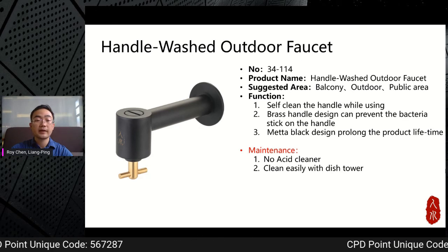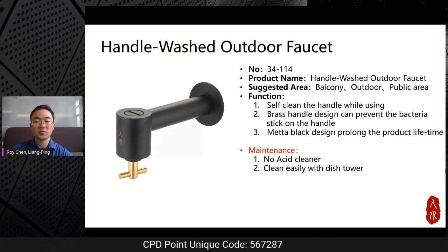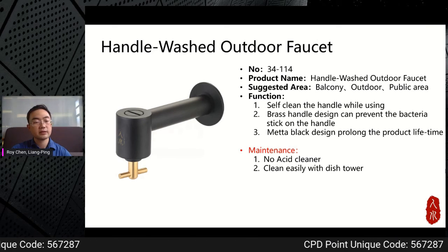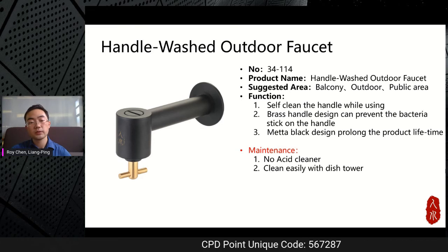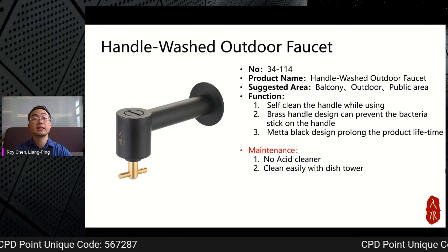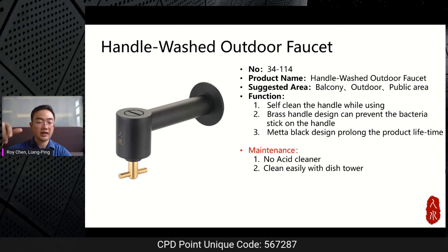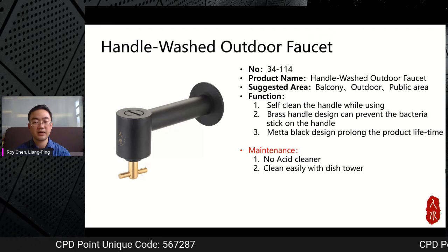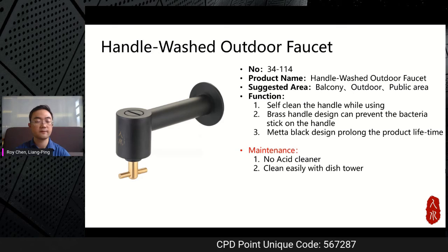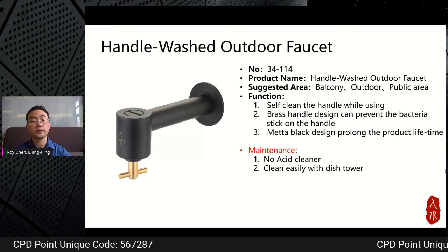The surface area is balcony, outdoor, public area. I would like to introduce this product's function, and we call it the self-cleaning handle while using. Why do we call it self-cleaning? Because in a traditional faucet, we always see the handle above the faucet body. So when we operate, we operate from the top and wash on the bottom. But for this product, we change the design of the handle operator. We change it from the top to below the outlet.